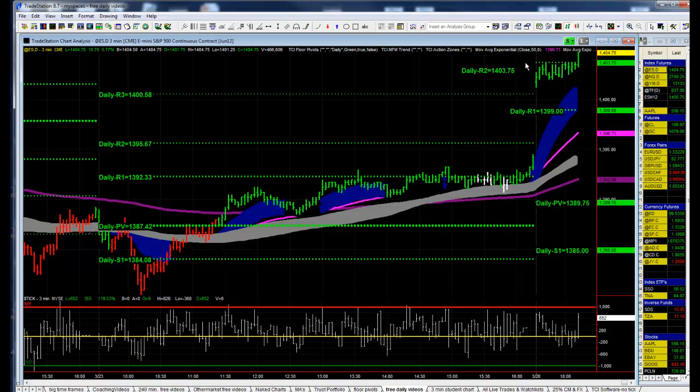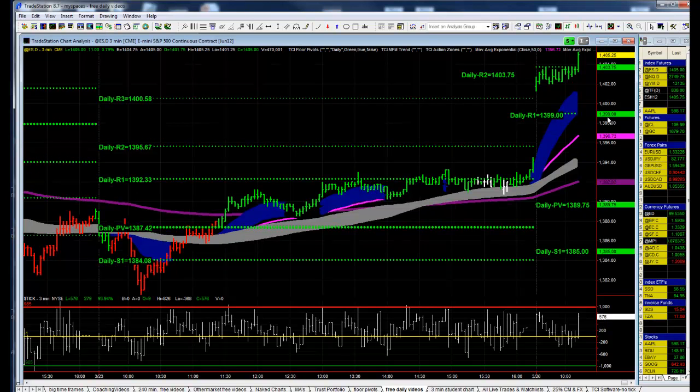Oh well, that's part of the game. Hope that helps in your own trading. You've got to follow the rules, stick with it, and use small stops. That's the name of the game. Small stops aren't going to kill you. 1.25. So now we're looking to get long on a pullback here for sure.